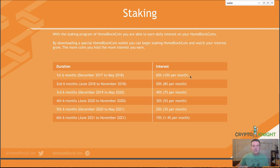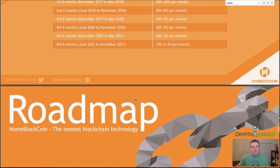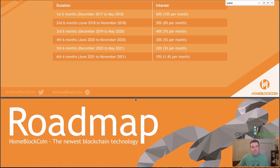And the staking chart here is identical to BitConnect's. So it started at 10%, it lasted for 6 months. The next one is 8%, lasts for 6 months, and so on. So very identical to BitConnect there. So it's a very good staking coin.